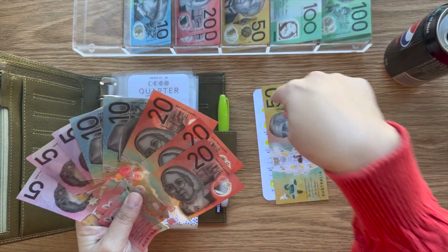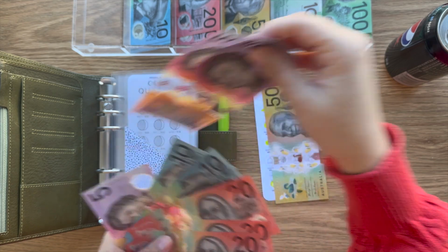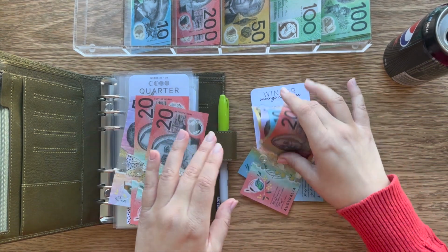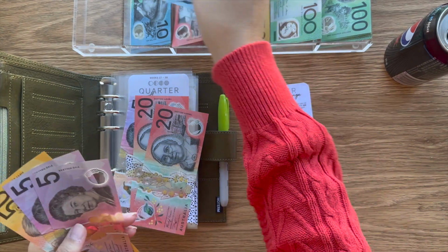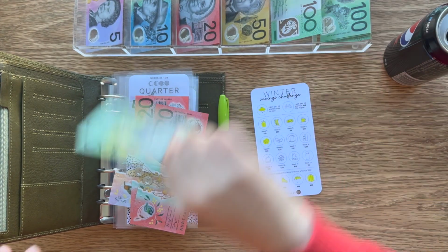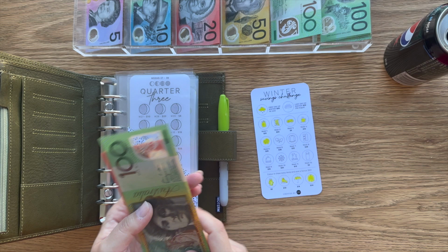So let's count from 50 to 100. So let's try and get as much of this as we can. So there's 60, 70, 80, 100. There we go. Sometimes it's easy, sometimes it's just a bit harder. All right, 100. So 145 is still in there.